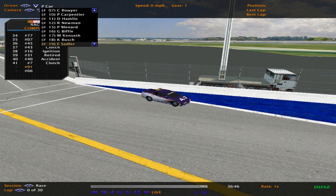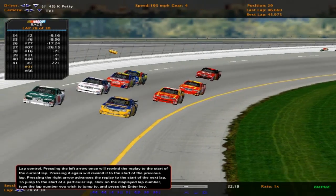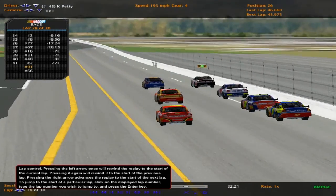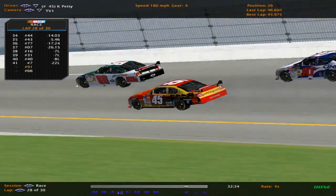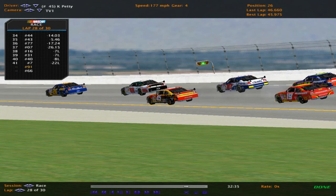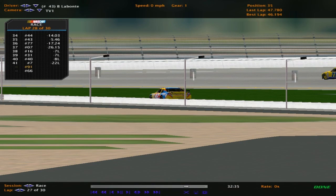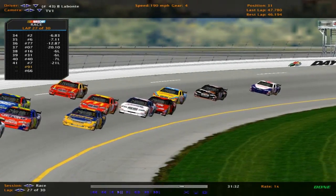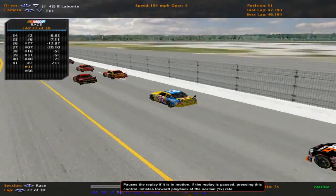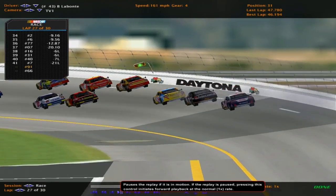We seen the 43 was stopped. When did Petty blow his ignition? Or his clutch, actually. It'd be weird if it was the same. So right there's when Petty blew his. Was Labonte already in pit at this time? Yes, he was. Actually, Labonte was right behind his teammate when his clutch went out. We're gonna see it in just a second. Yeah, right in front of Hamlin.